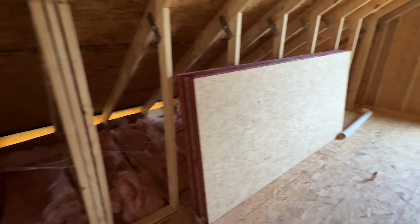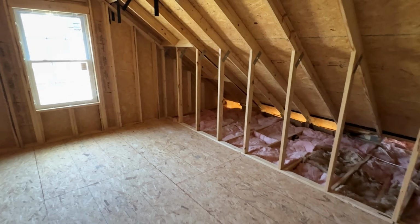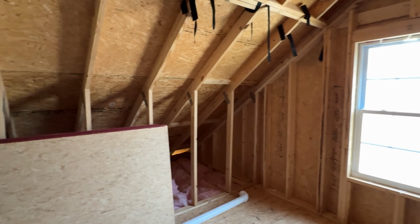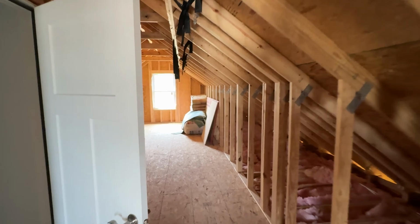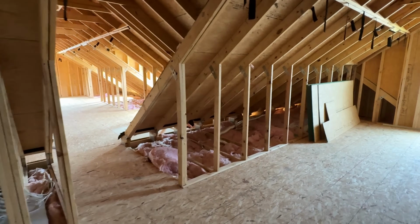Okay, so this section is not finished out, but look, you've got your water there. You could definitely finish this second level out if you need to, or you could keep it as a very big attic for storage. Or what I always say, and I think is what I would do, holy smokes.